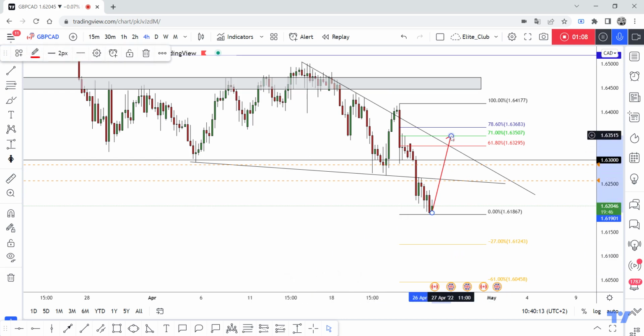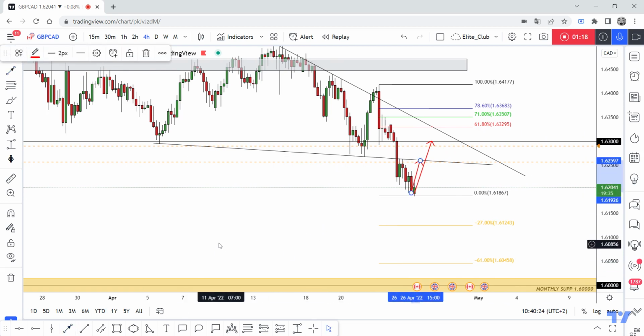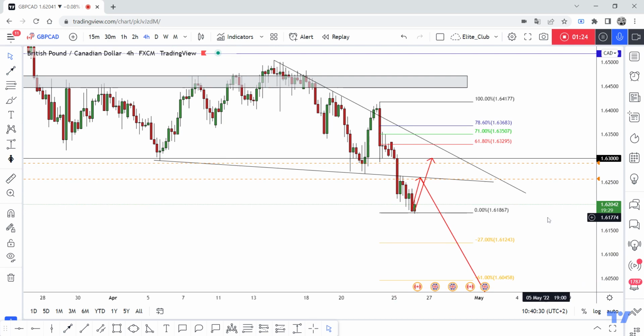But if the price hits 1.63 and gives me any bullish price action, I will enter a sell trade from here. Also, if the price goes up and retests this counter trend line one more time and gives me any bullish price action from here, we can enter with a small lot size to 1.60.